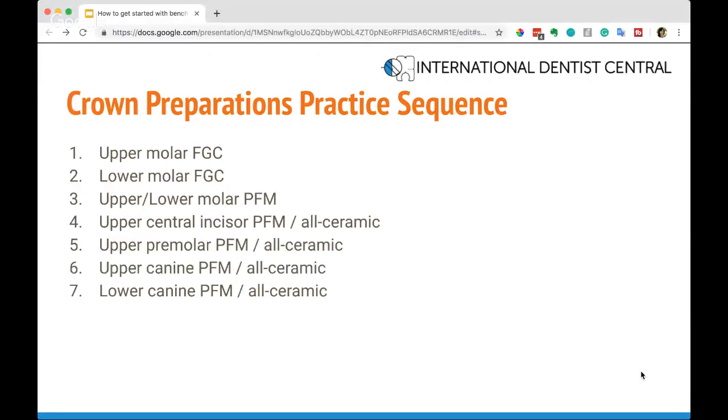Upper and lower canines, sequence doesn't really matter again. But canine prep is kind of like a hybrid between a central incisor prep and a premolar prep. And again, you're going to practice for PFMs and all ceramics. Yeah, so that's how I want you to go about practicing for crowns.